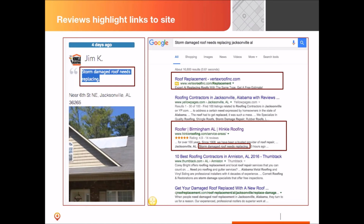So when everything comes together, another example of a check-in on the left where Jim K from Hinkle Roofing created a check-in about storm damaged roof needs replacing. He was picked up and geotagged in Jacksonville, Alabama. And then on the right-hand side of this screen, if we were to search for storm damaged roof needs replacing Jacksonville, Alabama, a link pops up. And the important thing about this is it's not only a link to the Hinkle Roofing website, and you can see there where the GeoJuice description is picked up.